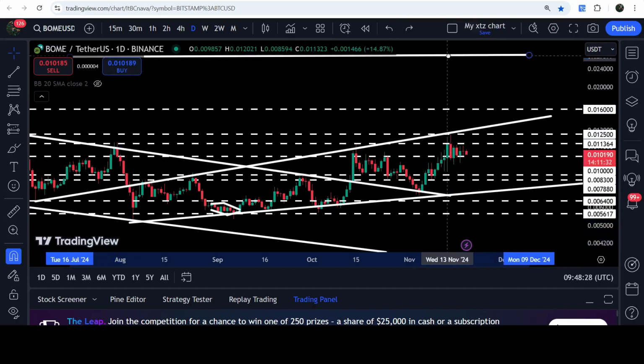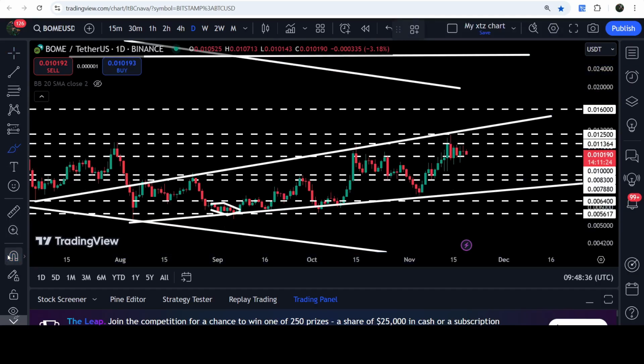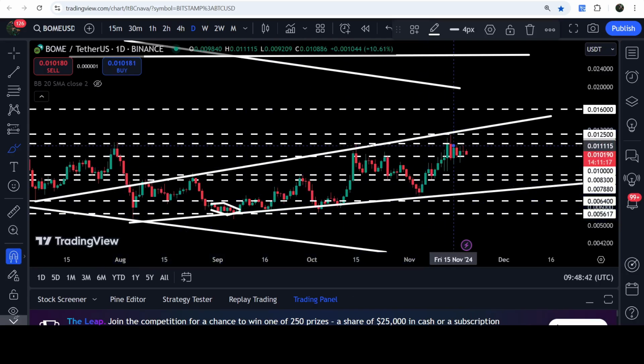And I would also like to show you this broadening rising wedge pattern as well. At the same time, you can see that the price is also moving inside this broadening rising wedge pattern, and whenever it gets bounced from the support of this broadening rising wedge pattern, then it is forming higher highs and higher lows as well. This time after this bounce, the price has formed another higher than the previous high, and we will also analyze this recent rally as well.